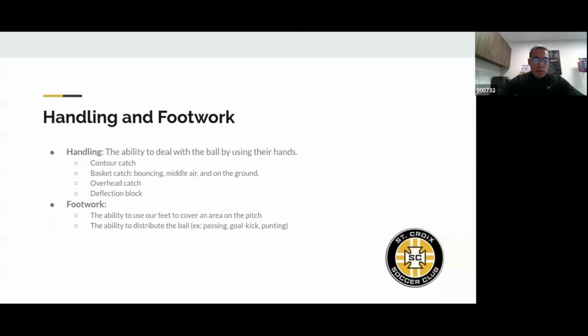And second of all, footwork also means the ability to distribute the ball. Whether you are passing because your teammate passed the ball back to relieve pressure, whether we are goal kicking, whether we are punting, all those things are footwork.